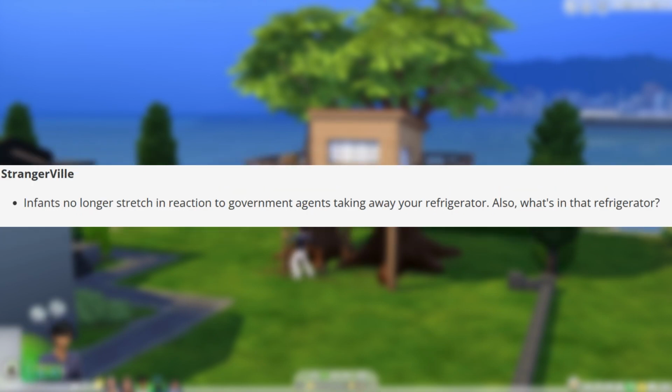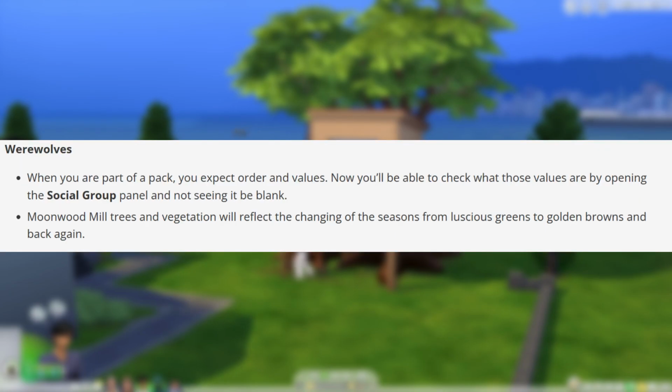Under Strangerville fixes, infants no longer stretch in reaction to government agents taking away your refrigerator. But what's in that refrigerator? For werewolves, when you are a part of a pack, you expect order and values. Now you'll be able to check what those values are by opening the social group panel and not seeing it blank.